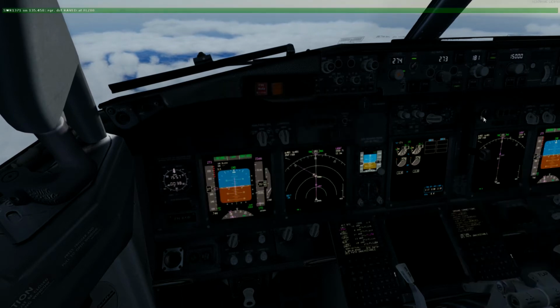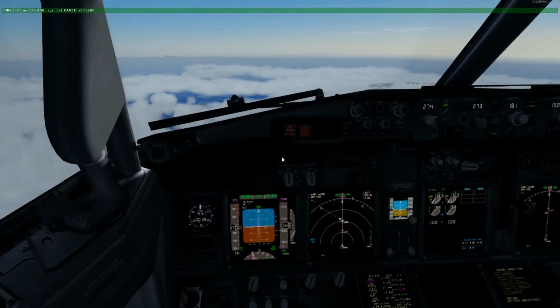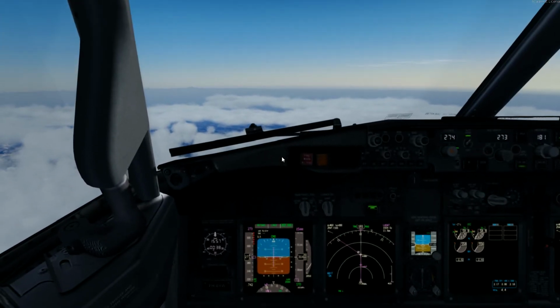Good evening, Smart Express, P2 Kilo with you. Just level change from now, full speed brakes.